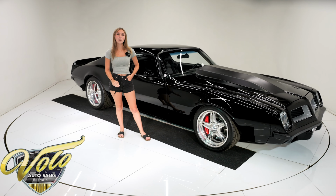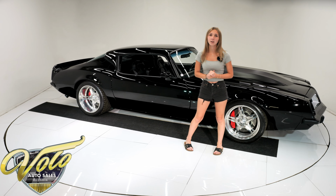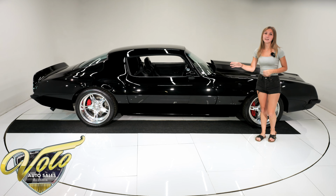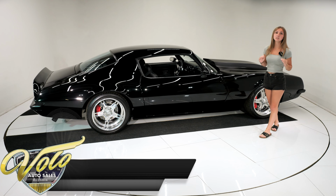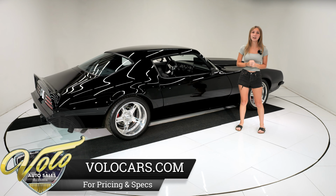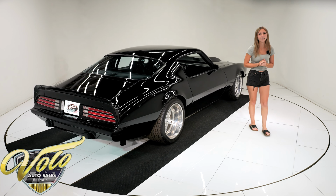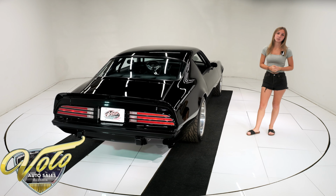This car has show quality paint and bodywork. It's literally like looking into a black mirror. The PPG paint has been expertly applied and polished to a highly reflective finish. Now down the side of the body is 100% straight as an arrow, and the gaps are consistent all the way around. The rain gutters, emblems, and door handles have been shaved smooth. The doors open with electronic poppers via remote and close like a new car. I'll demonstrate that later. All the glass is brand new with new weather stripping too.